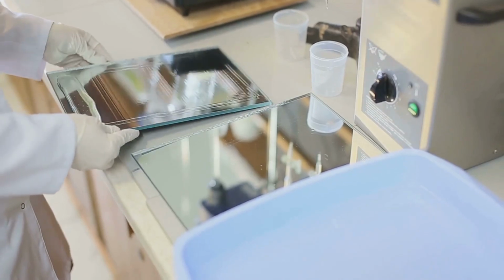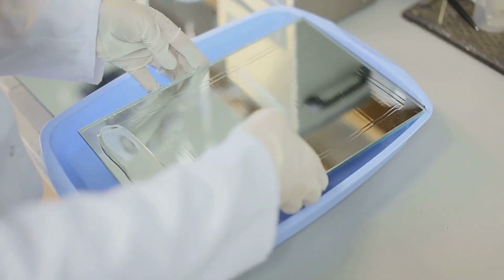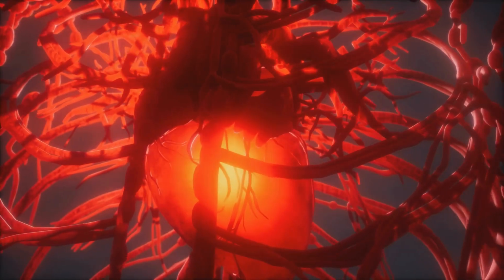Intrinsic healing is when the material itself can repair damage without any external agents. This is often seen in special polymers where the molecules are designed to reconnect or rebond when exposed to heat, light, or certain chemicals. Then there's vascular self-healing, which is similar to how our blood vessels work.